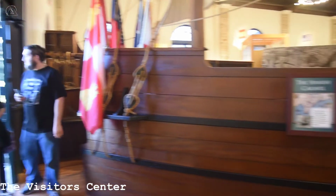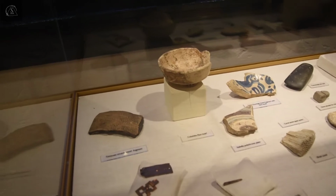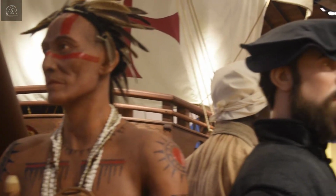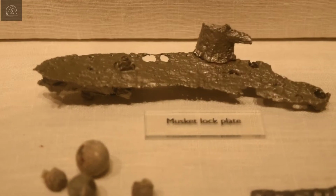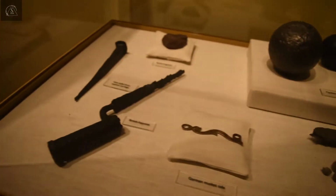We just walked into the visitor center and found all this stuff. We're inside the visitor center. I don't know exactly what we're looking for, but there are a lot of really neat things. I wouldn't be surprised if this place was haunted with how many things I've seen in here so far. There's a lot of artifacts and stuff. A lot of it's broken too. A lot of broken glass.